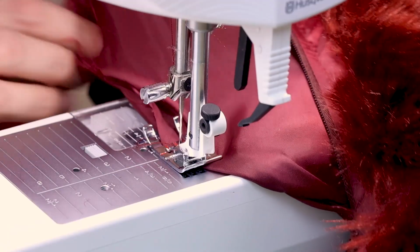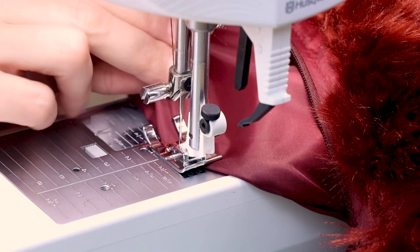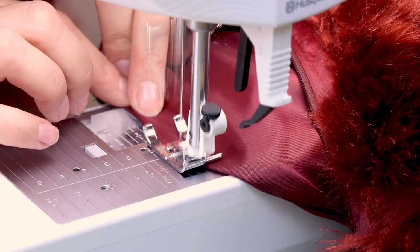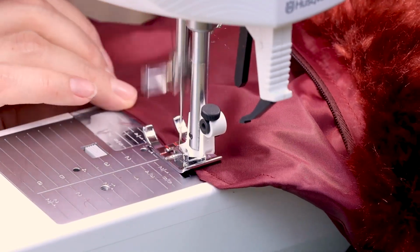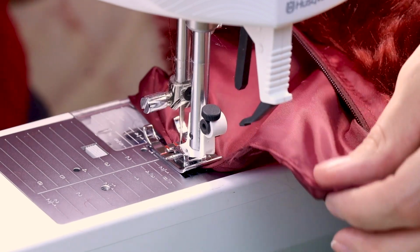So let's sew up that hole and then put our straps on. Make sure you're back stitching and also make sure you're edge stitching. You want this stitch really close to the edge. Back stitch and cut.